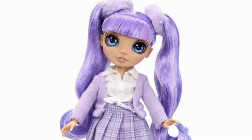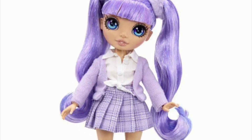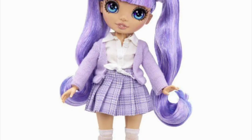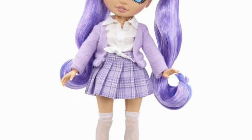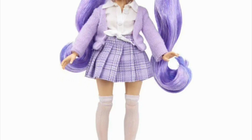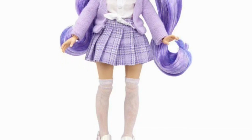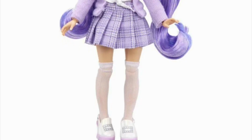Last up here is Violet. I think everyone's favorite from the line overall. Who can blame you? I mean, she is the standout by far. I think she looked good before the stock photos, mind you, but now she looks even better. Just the clean hair wave and the pom-poms, it works really well. So I love what they did with her.